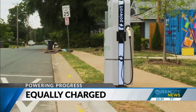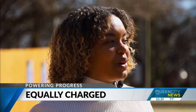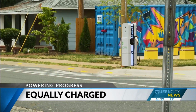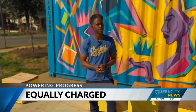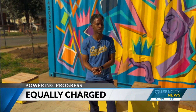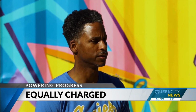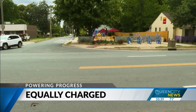That's why this is more than just an EV charger. It also brings those opportunities here to the community. There's no reason that we should have EV charging stations in other areas of Charlotte and not here. It symbolized a milestone and a greater body of work to make sure that we're not left behind in this movement, and then also to really set the stage for greater opportunities for job and employment in this corridor.